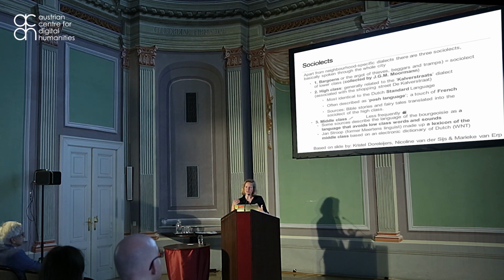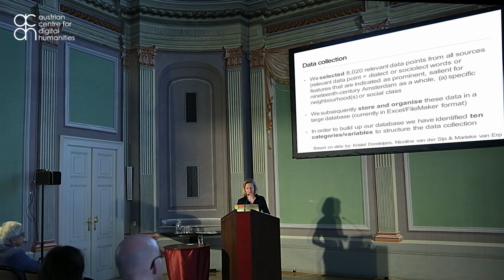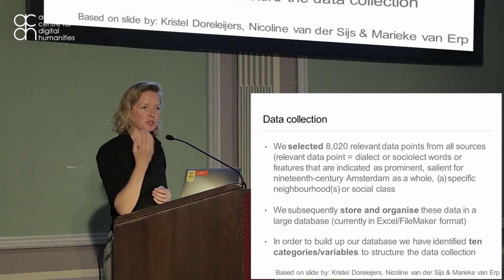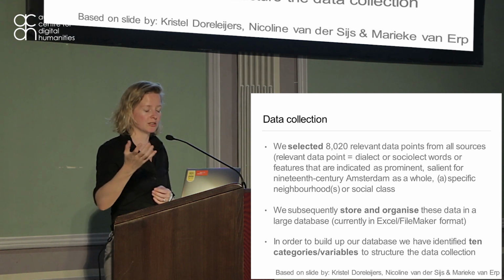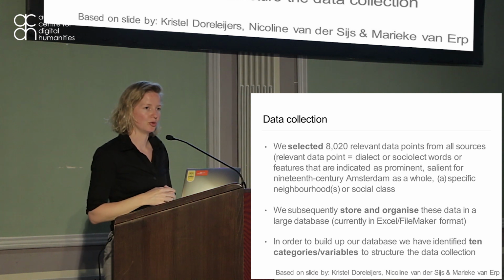Now, the interesting thing about doing these digital humanities projects is that it's not just digital. There's also still a lot of handwork involved that's maybe absolutely not sexy, but definitely necessary. So we just went through all these letters and all these other sources, and we selected about 8,000 data points that would say something about an expression that was used by a particular person in a particular neighborhood or street. And we put this into a database.